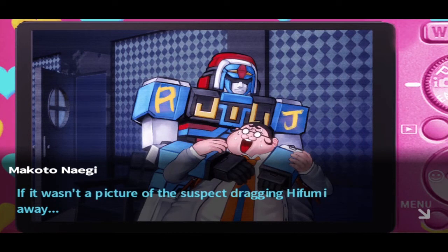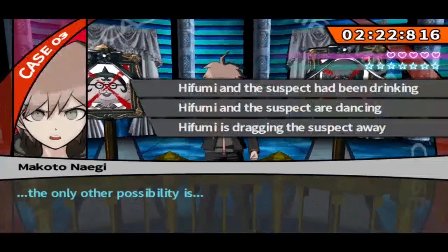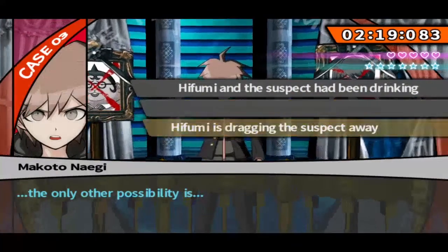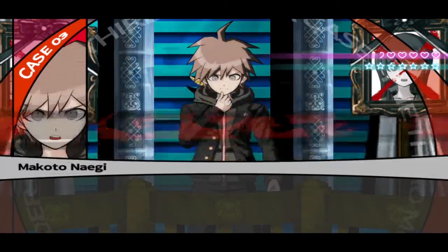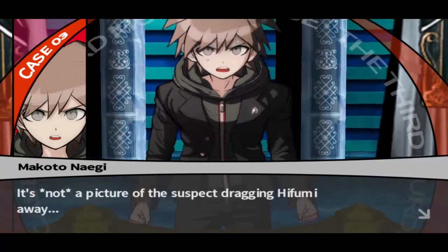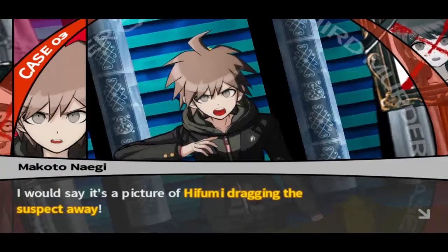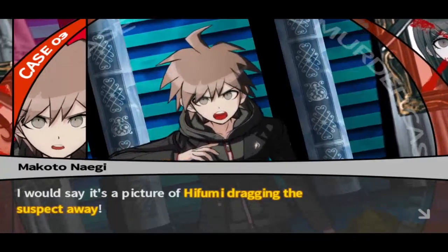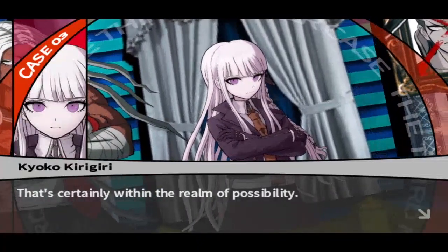If it wasn't a picture of the suspect dragging Hifumi away, the only other possibility is Hifumi and the suspect are dancing. Some of these answers are so stupid. It's not a picture of the suspect dragging Hifumi away. I would say it's a picture of Hifumi dragging the suspect away. That's certainly within the realm of possibility.